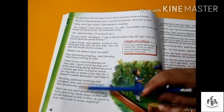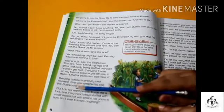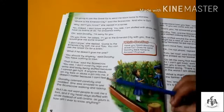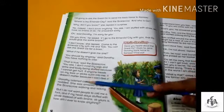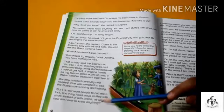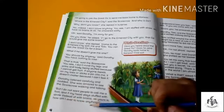Dorothy listened carefully and nodded. Now she is listening to the Scarecrow very carefully and she nodded her head. She was amazed to see the Scarecrow walking and talking, surprised that a Scarecrow, a body stuffed with straw, can walk and talk. "But I don't want people to call me a fool. And if my head stays stuffed with straw instead of brain as yours is, how am I ever to know anything?"